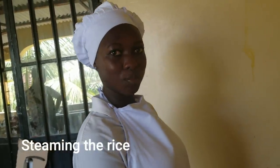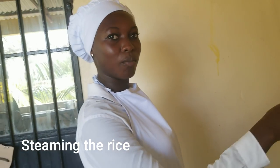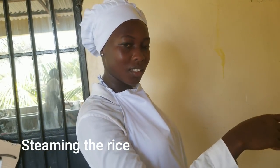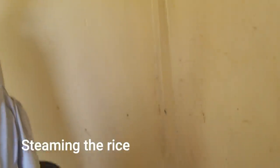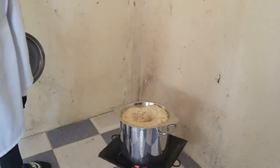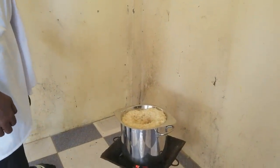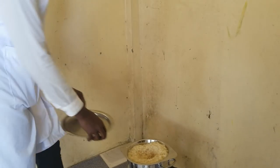And the rice also is big. This one is big too. It's like long grain. Yeah. It's different from the other one. That one is the broken rice. And this one is the long rice. So this one expands more before you cook than the other one. Okay. So it's going to look different after you steam. I want to see the difference. Okay. All right. Thank you.